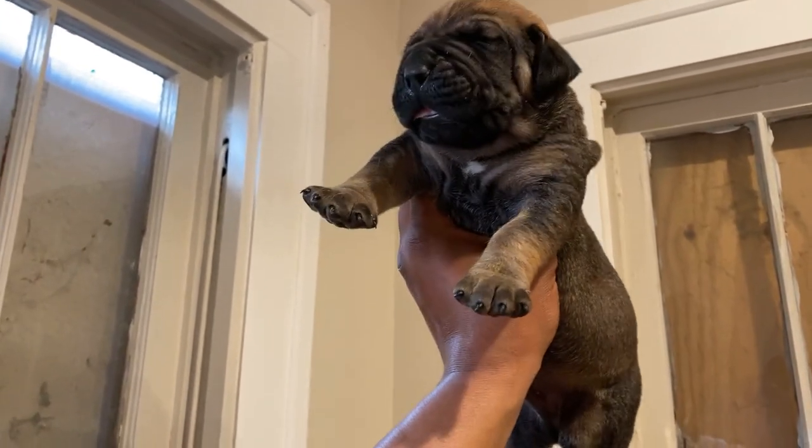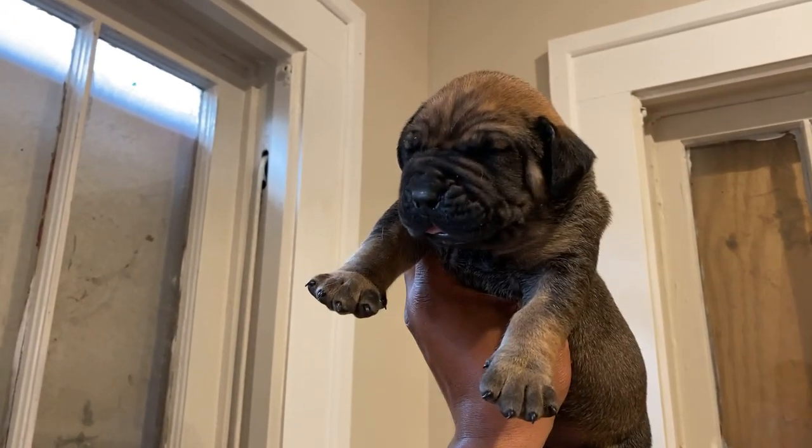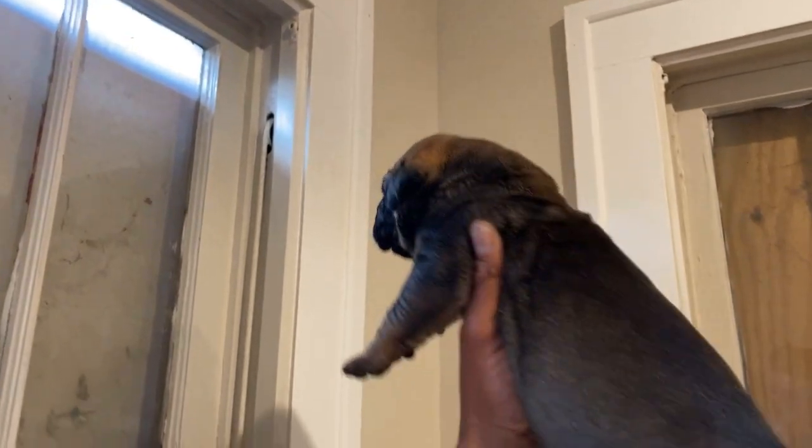Look at them paws on him. Oh my goodness. Come on now. 12 days old, this dog just now opened his eyes. Deep red. Oh, I wish I could keep you. I wish I could keep you for myself.